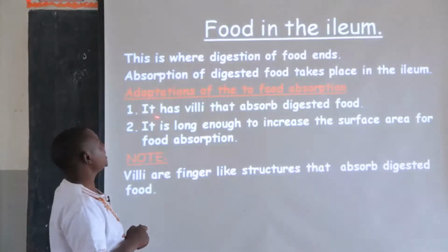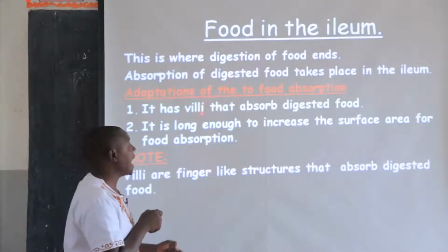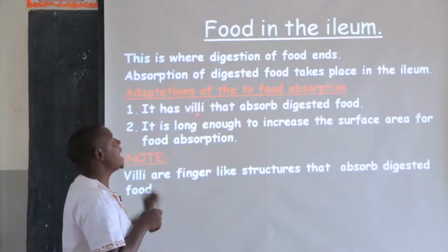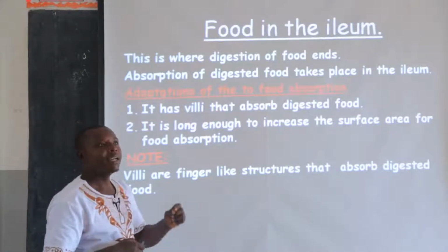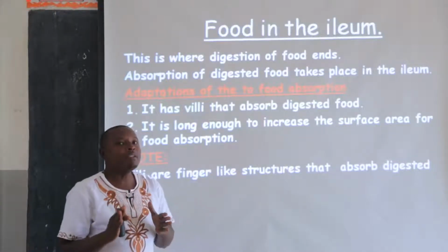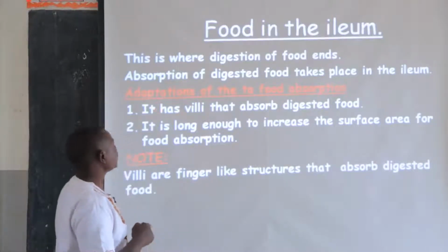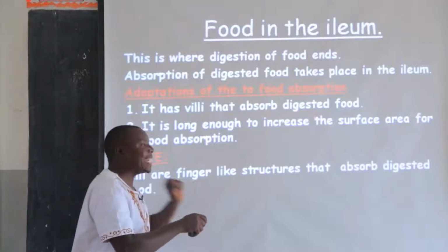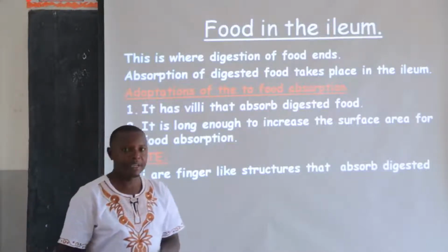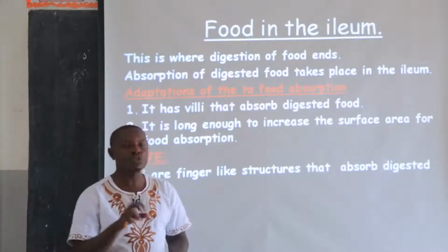One, it has villi. Spell out villi. V-I-L-L-I. Villi. If it is one, it is called villus. So what do the villus do? It has the villi that absorb digested food.